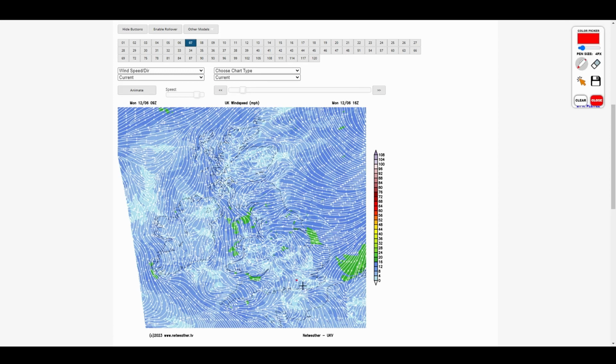We've got lots of convergence down into Kent there, but then the main area is all across the Midlands and parts of Wales. So pretty much anywhere in that zone is going to get storms forming, and because of the environment, when those storms form, they're going to be very active.